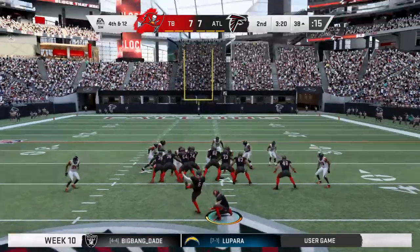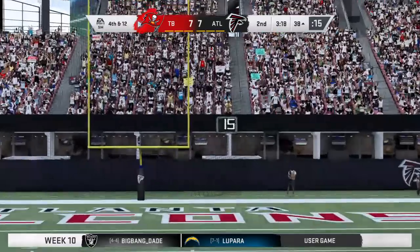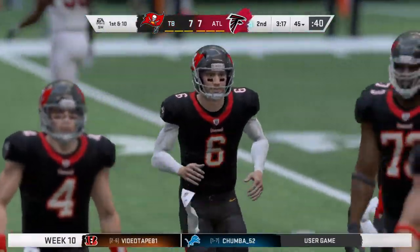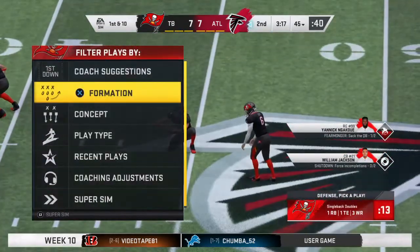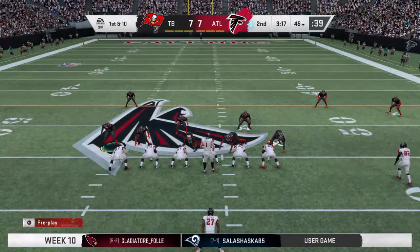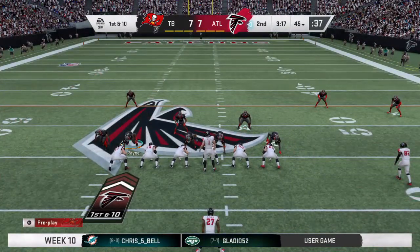What you're hoping is that you figure out and get a clue that maybe there's going to be some pressure coming at you. You change the blocking schemes. Maybe you go to max protection. The biggest one is maybe you bring your running back in to try and keep you clean. But in that case, that didn't happen. Zero accountability, and a sack resulted.